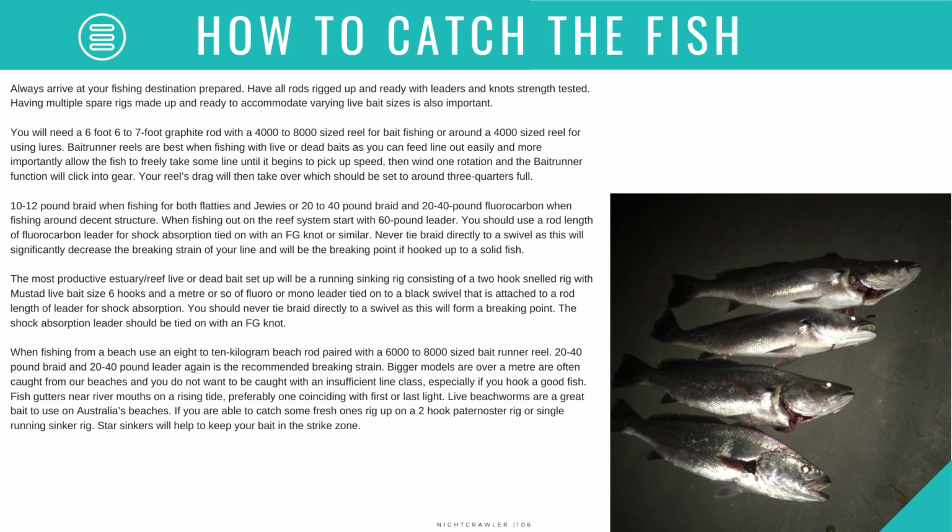Live beachworms are a great bait to use on Australia's beaches. If you're able to catch some fresh ones, rig up on a 2-hook paternoster rig or single running sinker rig. Star sinkers will help keep your bait in the strike zone.